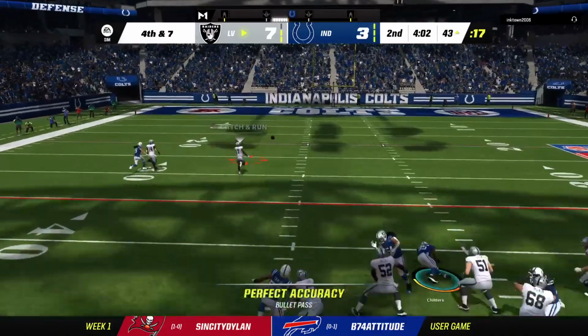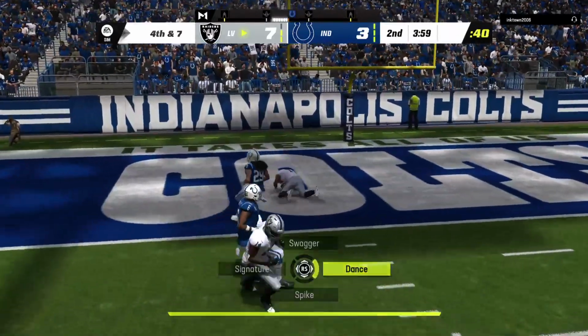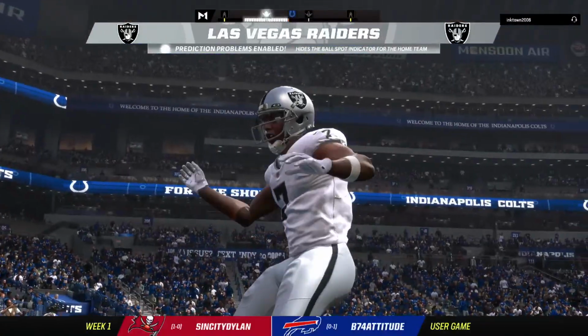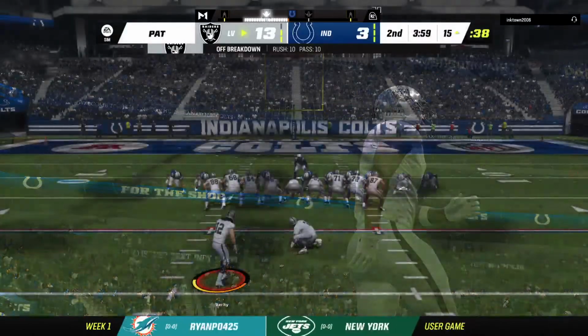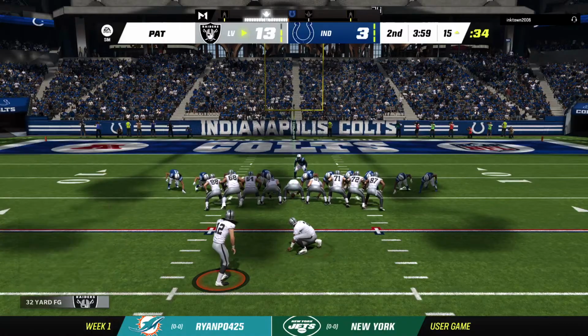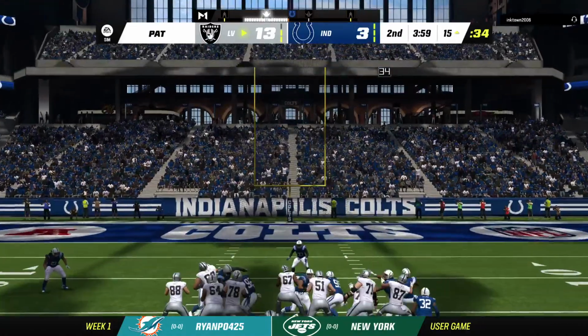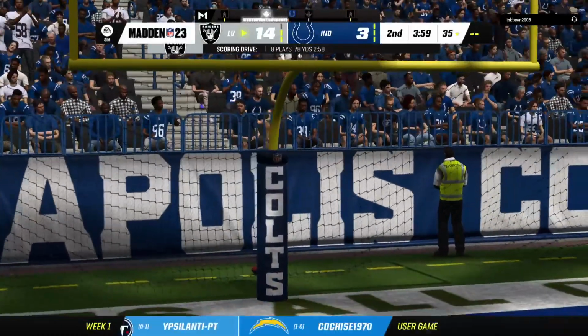Mahomes throwing on 4th. Got an open man. It's Josh Palmer. And he will score. Touchdown, Las Vegas. Josh Palmer, 43 yards. And the Raiders' decision to go for it pays off with 6 points. Point after, right down the middle. And that pushes the lead up to 11.